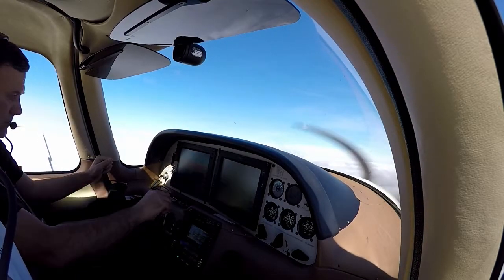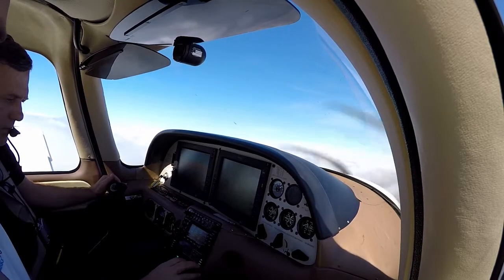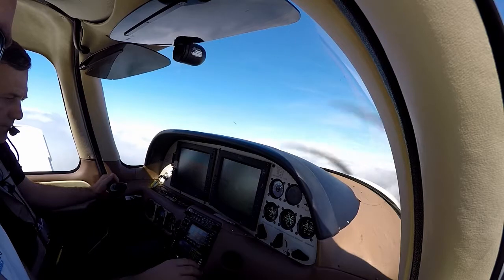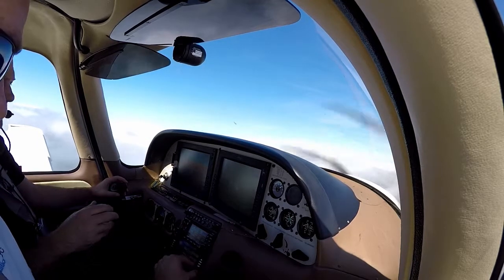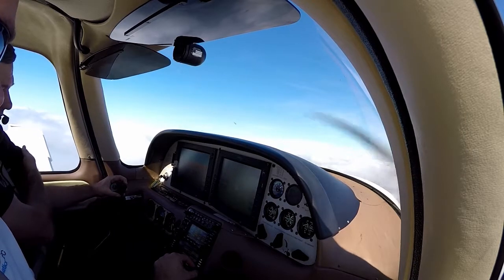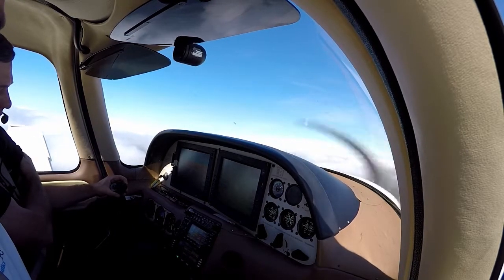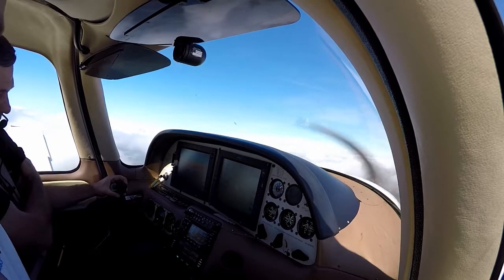Cirrus 39 Victor, turn right direct HAXT, cross HAXT at or above 3,300, cleared RNAV GPS runway 19 right approach. Okay, right turn direct HAXT, cross at 3,500. Cleared for the RNAV GPS 19 right approach, 39 Victor.